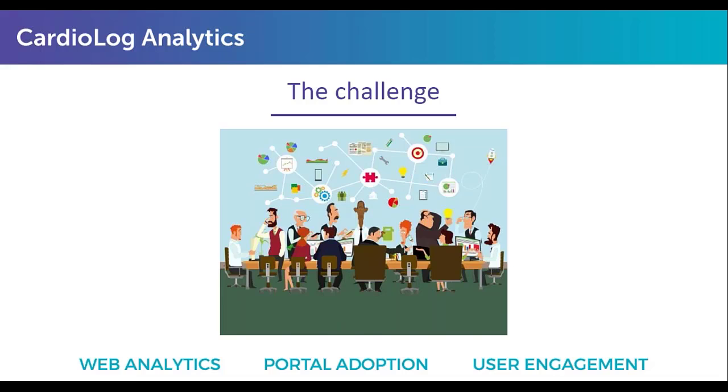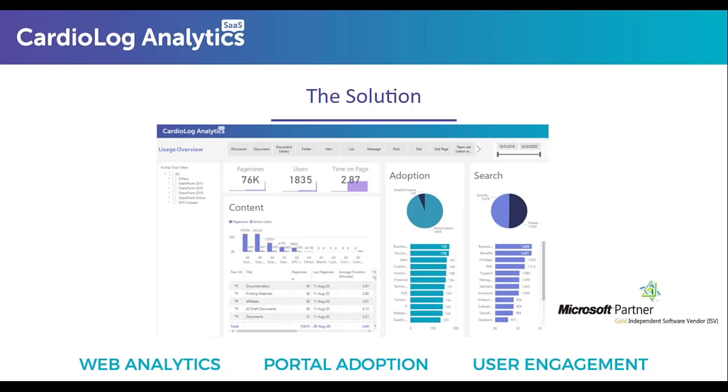And what was the solution? The communications department at Nordson was able to ensure that the process mentioned earlier was implemented by tracking employee usage with their portal and thus utilizing CardioLog analytics.